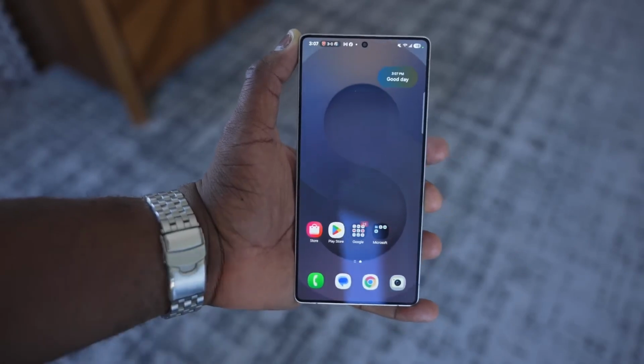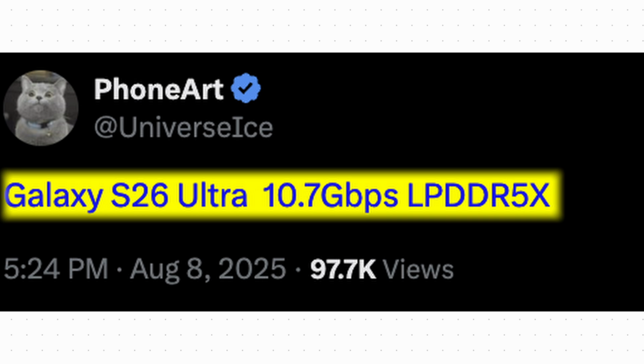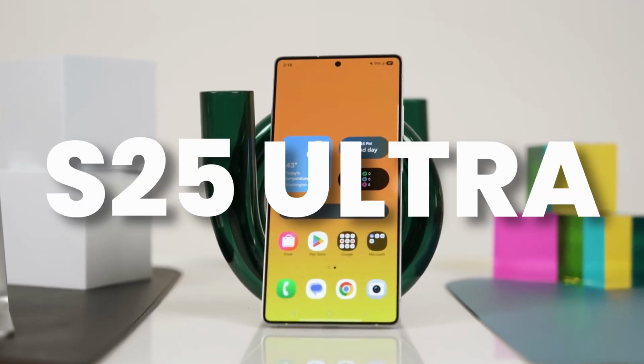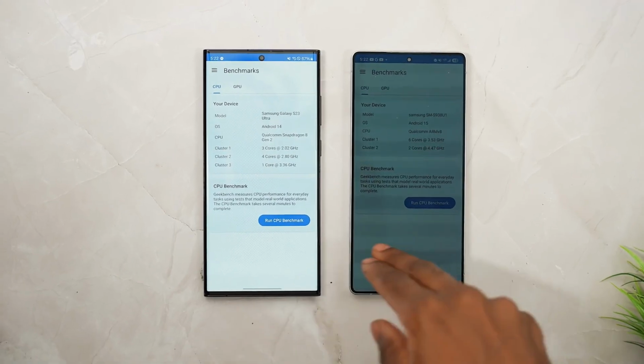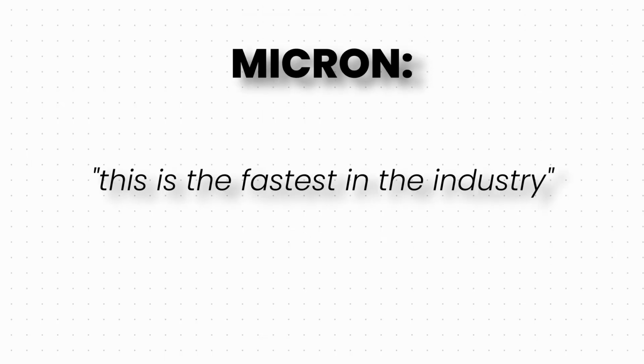Now, we got exclusive information about the RAM option. According to Ice Universe, Samsung is going to feature LPDDR5X RAM with a 10.7 gigabit per second speed. Sounds familiar? Well, LPDDR5X is the same type used in the S25 Ultra, but let me break things down for you. Samsung gets the RAM from Micron, and the S26 Ultra is going to feature a newer version of LPDDR5X. According to Micron, this is the fastest RAM in the industry.